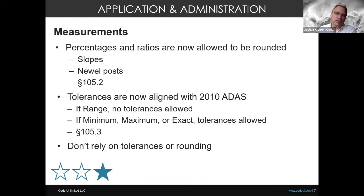So one of the first changes in this 2017 A117 is how you do measurements. Typically, all measurements had to be rounded up, but there are now parts of the code that say you are able to round down, but only in regards to percentages and ratios, not in terms of the numbers of what is required to be accessible. So the rounding down does not apply to parking spaces. It also does not apply to the number of Type A units or accessible units that are required. We scratched our heads about where percentages and ratios apply, and the only two places we could think of were slopes and newel posts on stairway railings.